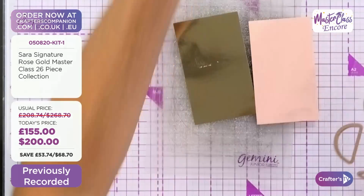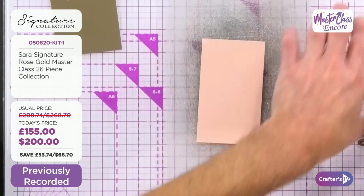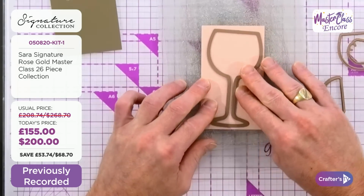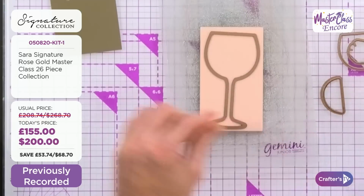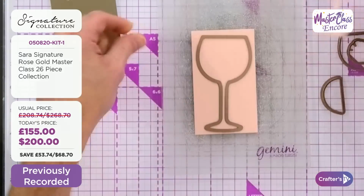So what I'm going to do first is bring in this cardstock just here, and I'm going to use this outline die and pop that one over the top, and that will then die cut that background that you can see there. So just simply by die cutting it.